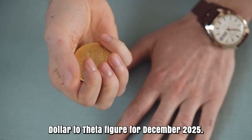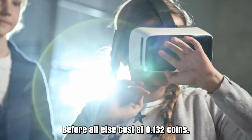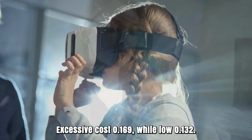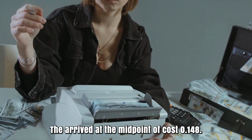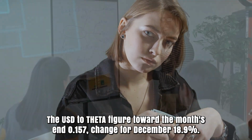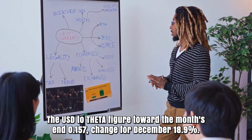Dollar to Theta figure for December 2025. Before all else cost at 132 coins. Excessive cost to 169, while lows on 132. They arrived at the midpoint of costs on 148. The US to Theta figure toward the month's end on 157, change for December 18.9%.